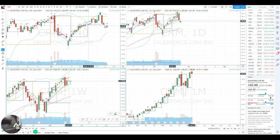The low of this previous week was 160.88. We're trading at 160.95 in the post market. So if it trades below that level, your bias needs to be short, because then the sellers are in control and you have this possibility of things breaking back to the downside.